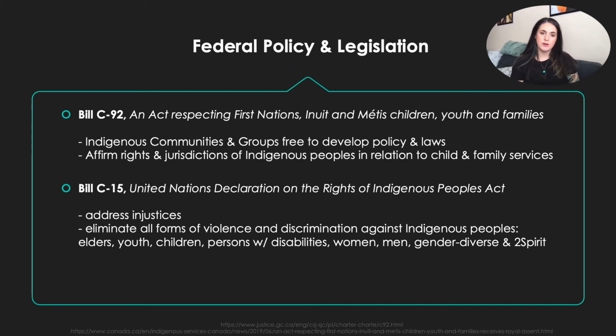So Bill C-92, an act respecting First Nations, Inuit, and Métis children, youth, and families, will finally enshrine into law what Indigenous peoples across Canada have asked of governments for decades: to affirm and recognize their jurisdiction over child and family services. So under Bill C-92, Indigenous communities and groups will be free to develop policies and laws based on their particular histories, cultures, and circumstances. They are free to move at their own pace to implement and enforce these policies and laws. And the purpose of the bill is to affirm the rights and jurisdiction of Indigenous peoples in relation to child and family services, and to set out principles applicable on a national level to the provision of child and family services in relation to Indigenous children.